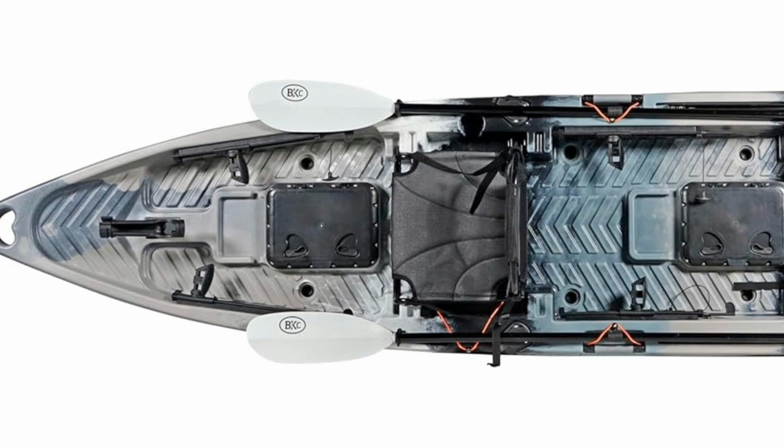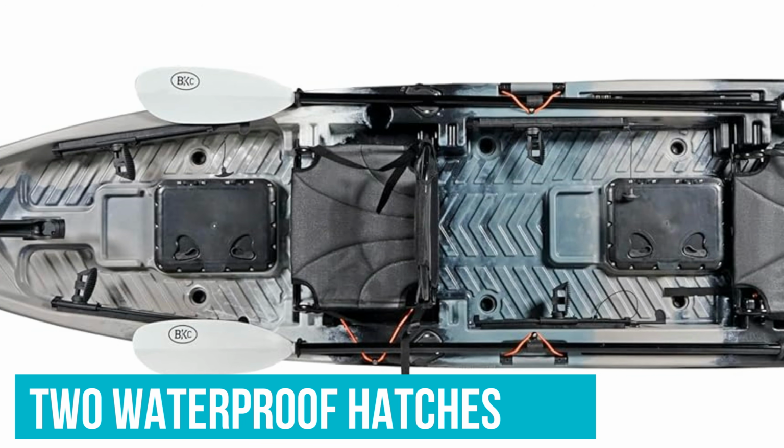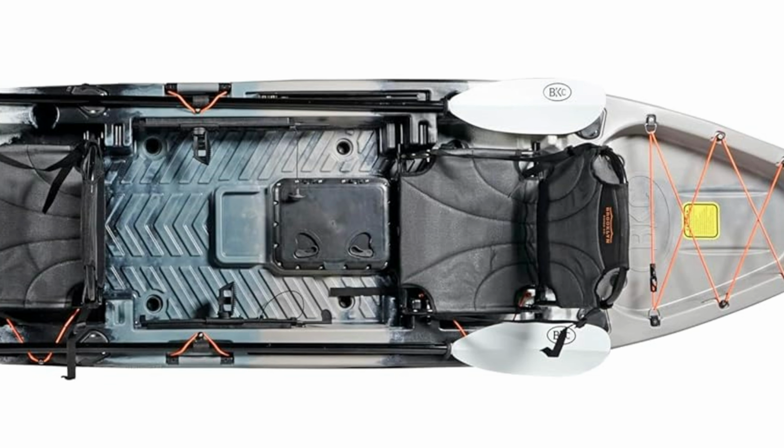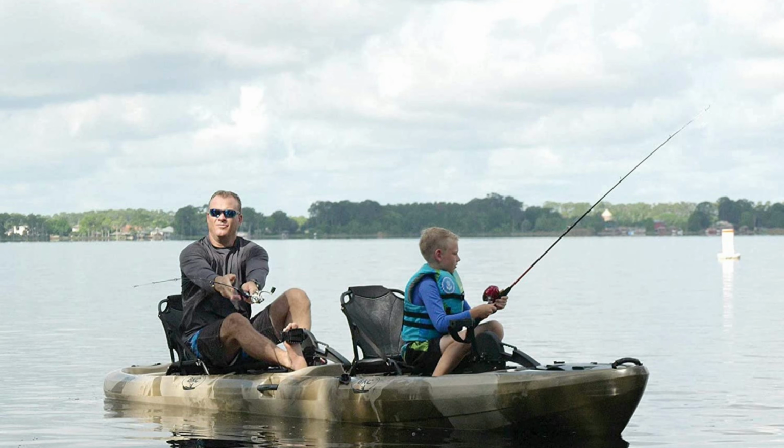Storage is well thought out too. The 2 waterproof hatches keep your snacks, phones, and wallets dry. You don't have to worry about your gear getting soaked, even if the water gets choppy.